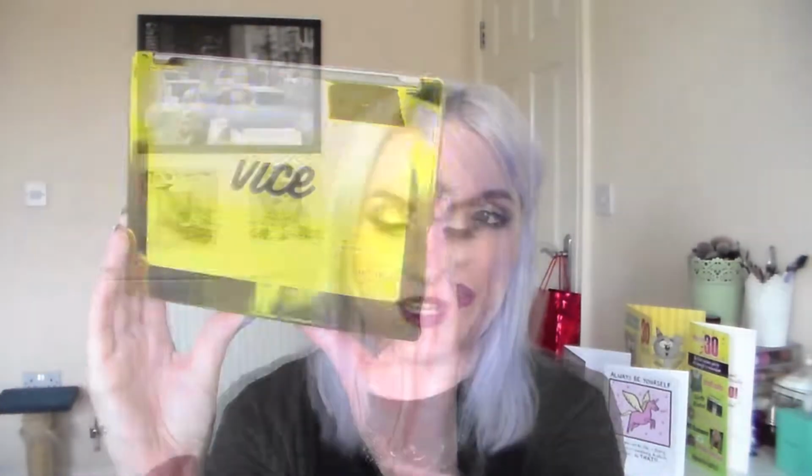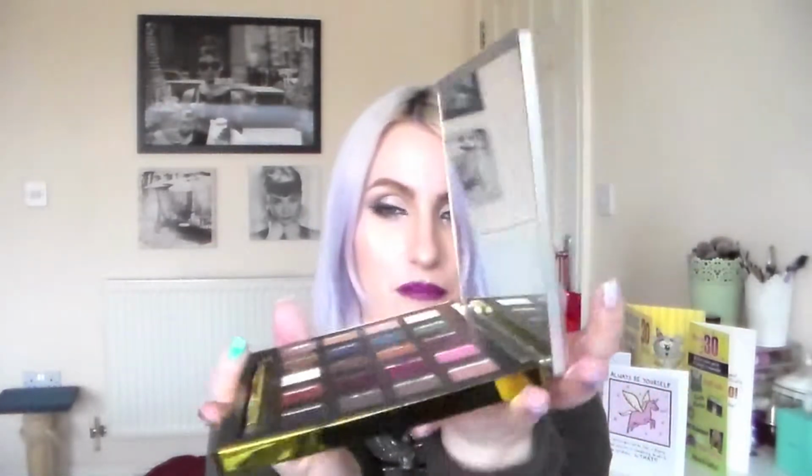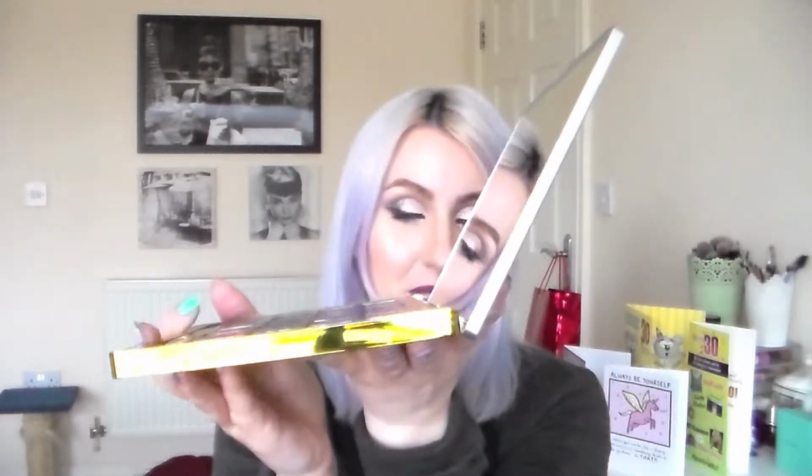metallic green as well. And once you've opened the palette, you're greeted by this huge, very useful mirror. It's a proper mirror and it stands up as well, so that's great. It's actually useful. You can apply your makeup using this mirror. You also get this double-ended brush as well, which I find quite useful. Some people don't really like the brushes that are included with these palettes, but I quite like the ones that are included with the Urban Decay palette, so to me they're quite useful.